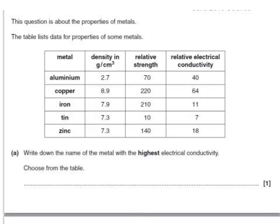This is about the properties of metals. It lists the data for the properties of some of the metals: aluminium, copper, iron, tin and zinc, their density, which is how heavy they are for their size, their relative strength and their relative electrical conductivity. It says write down the name of the metal with the highest electrical conductivity. Here's an easy question then. All we need to do is look at this column and find out which one has the highest number. Here it's the copper, so we'd write down copper.